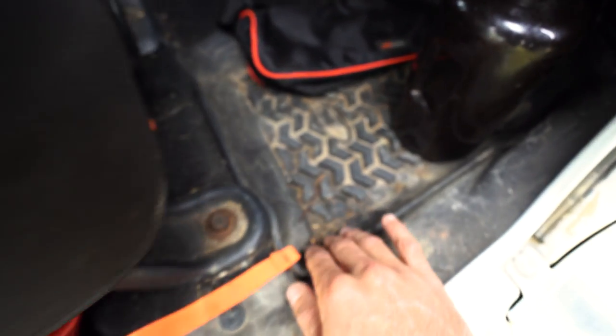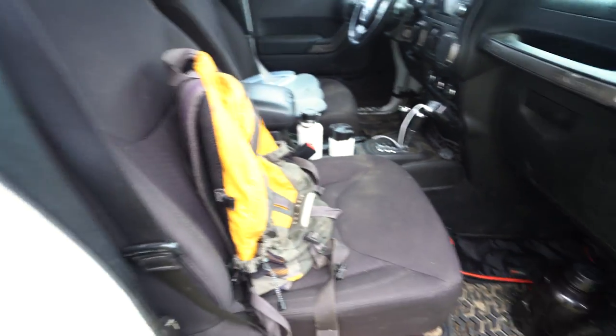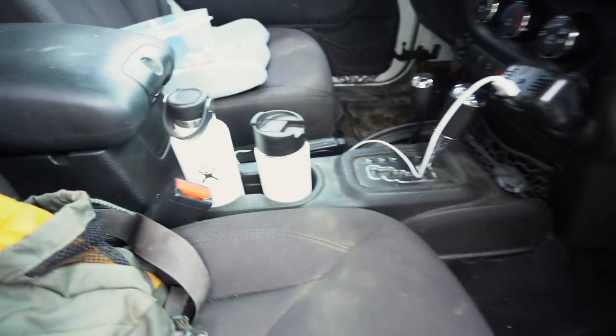These floor mats are great. They're just mud floor mats, really helpful for the road. I keep my backpack up front, and a little film camera. Also a must, I think, are these little Hydro Flasks. I very rarely like to pay for water. I just think it's a waste. So I use this Hydro Flask a lot.